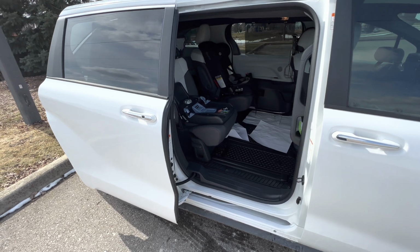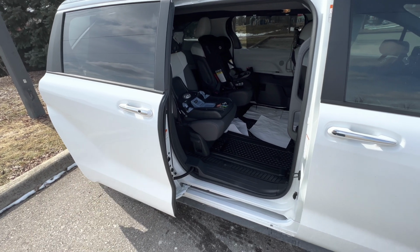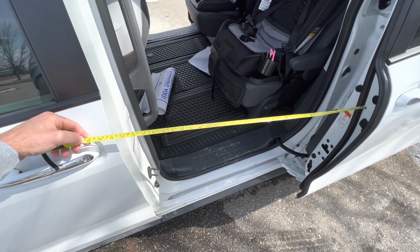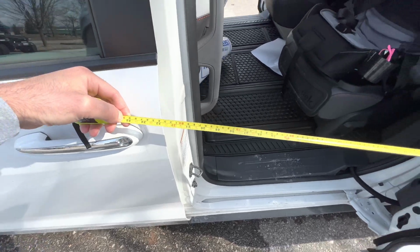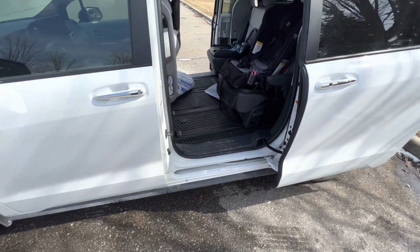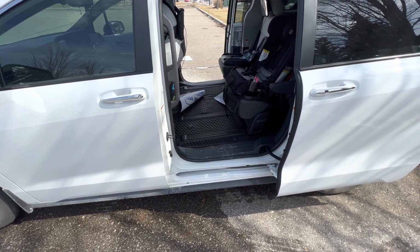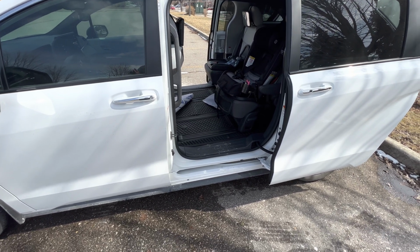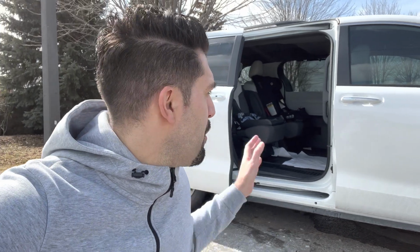So how does that play a role in the possibility of this door not opening enough? Let's talk about that for a second. In the door's fully opened state, you have approximately 32 inches of opening width to get your child, your luggage, your car seat, whatever it might be, in and out of this vehicle. Now, if 32 inches is not enough width for you, then I'm not sure what type of vehicle or minivan you might need. Now, under some circumstances, I can see how the door opening could pose a problem, but this is a circumstantial issue. This is not an everyday issue.